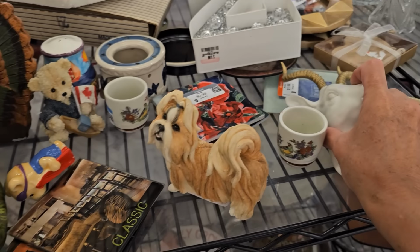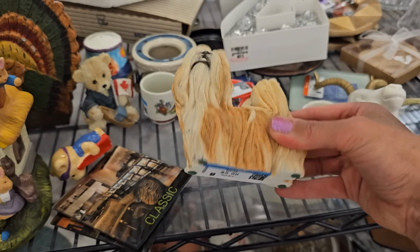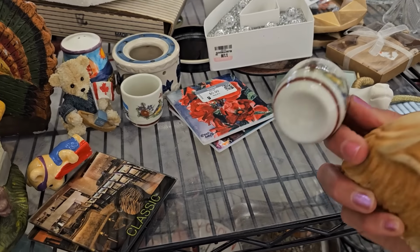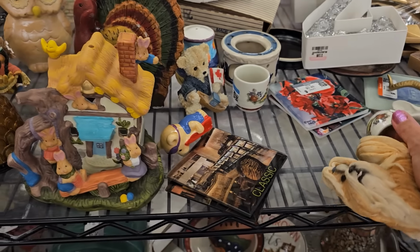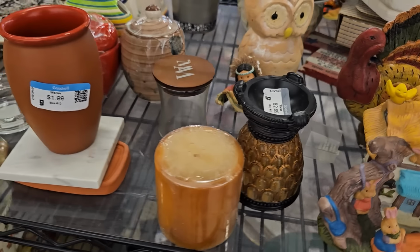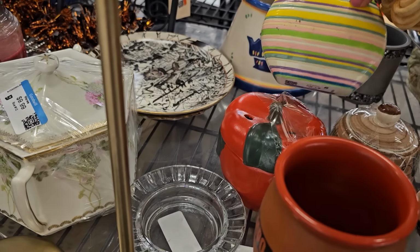Oh, I love this little Shizu figurine. I think the brand is Best of Show. It's $6. That still leaves me room for some profit there. Night lights and candles. I love the stripes on this toothbrush holder.